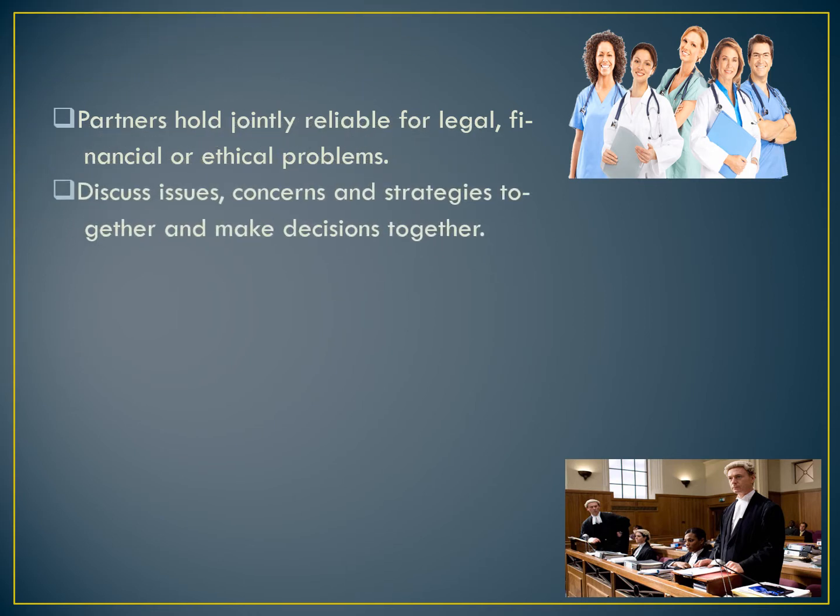Partners discuss issues, concerns and strategies together and make decisions together. That is better as well because now you're not relying on your decision and your opinion alone. So you have greater wisdom in a larger group compared to only one person. The problem with this now is it takes longer to make a decision. It allows more diversity and specialization, as in the previous point I mentioned, more wisdom between more people.